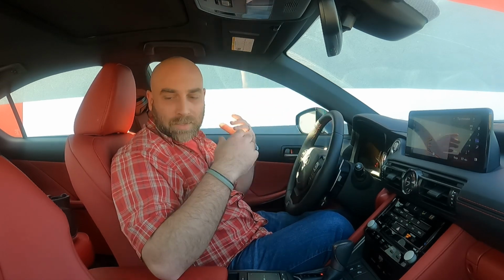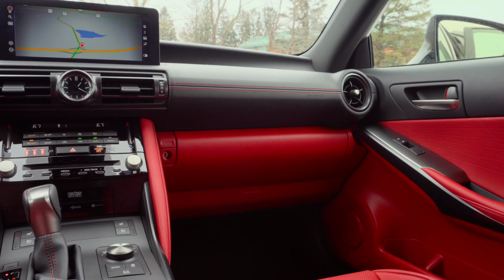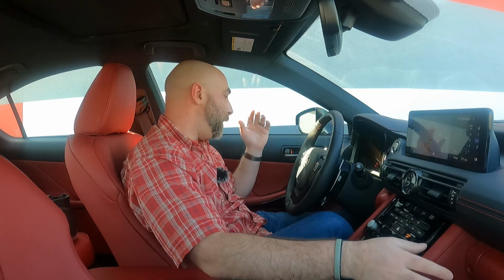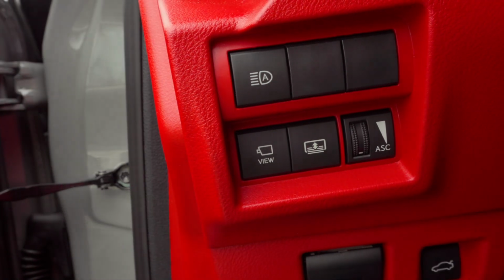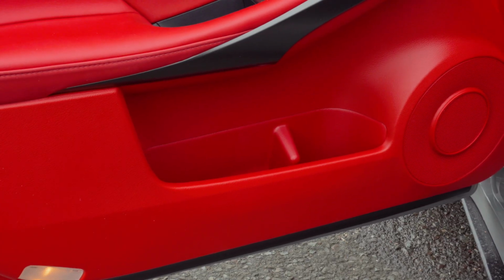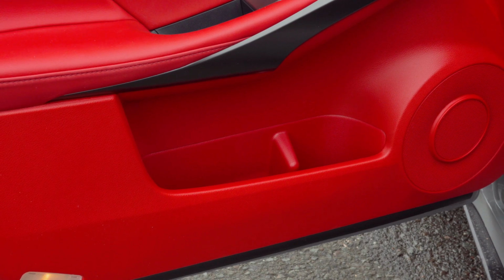But the red here, the circuit red, I do like a lot of the reds that all the automakers are going to, even the other Lexus cars. But where it really stands out is some of these hard plastics here, since this again has been left behind a little bit. We do have a lot of these hard plastics going on, and the red plastics in the door and in the glove box, they're really pretty bright red, a little bit in your face. So I probably would just go with the black if it were me.